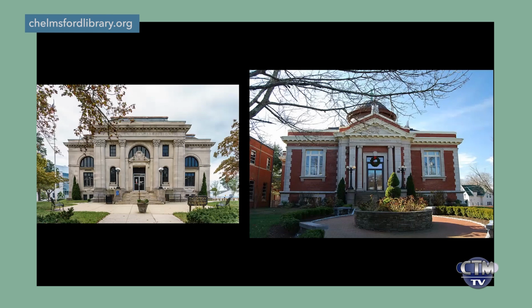Now, Carnegie believed in investing in people that were already industrious and ambitious. So you kind of had to lobby him in order to receive funds for a library.